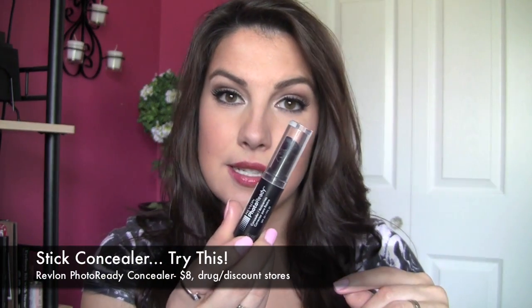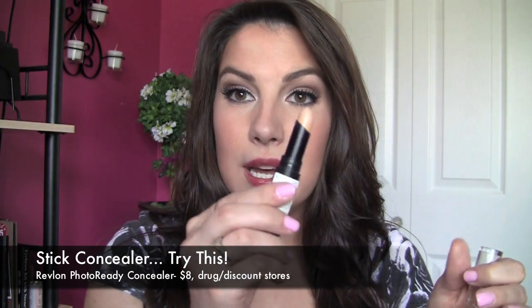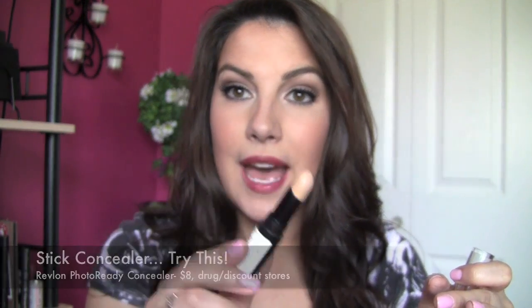First off, I'm going to talk about stick concealers. I feel like you see a lot of these in the drugstore, but not all are created equal. One that I really like is from Revlon, and it's the Photo Ready Concealer. And this is a little bit newer one. It hasn't been out for that long, but the stick just twists up like that, and I feel like it goes on much more smoothly than most stick concealers that can feel kind of heavy and thick.